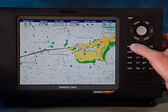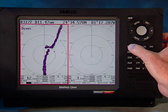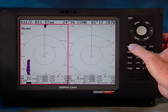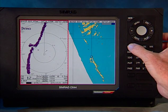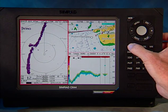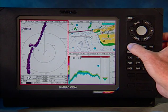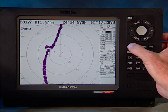The same with the radar key. Full, dual. Yes, that's right. Two radar displays can be shown at the same time on Simrad nav stations. Split screen, radar and chart side by side. Multi, and back to the full screen. All without going into menus, all without using soft keys.